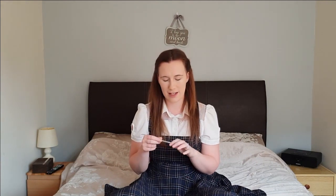So what I'm going to do next is fill in my eyebrows. This is going to be really hard to replace because this is from Benefit. It's the Precisely My Brow Pencil, and it's the only brow pencil I've really liked, and it really does the job for me. So I'll be looking for a new one of these when I've run out.